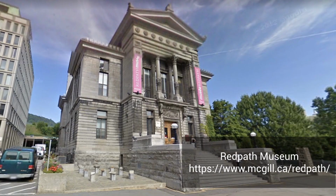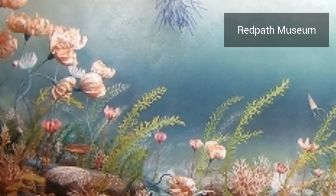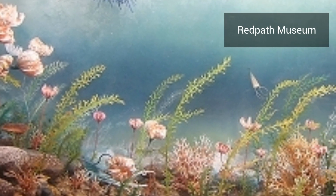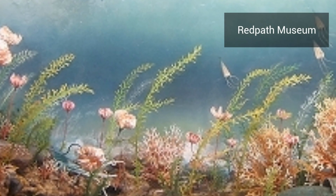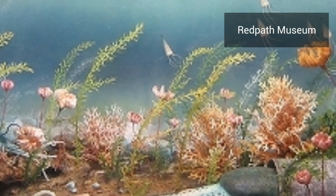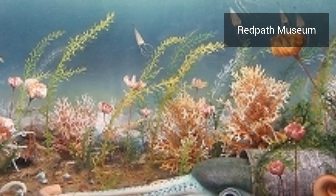The Redpath Museum, which is on the McGill downtown campus, has a great fossil collection and a beautiful diorama that reconstructs the Ordovician Sea from fossils found in the Laval Formation and elsewhere. Most of these animals are extinct, but it puts them in life position and shows how they might have interacted with one another 460 million years ago.